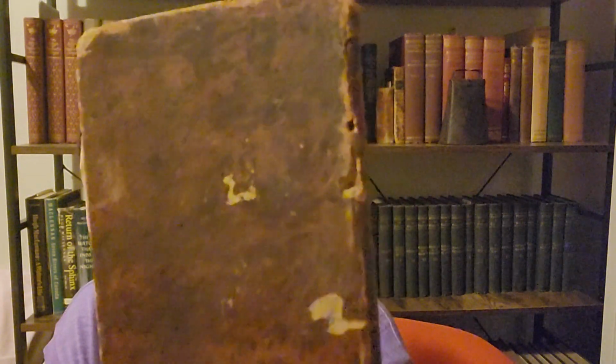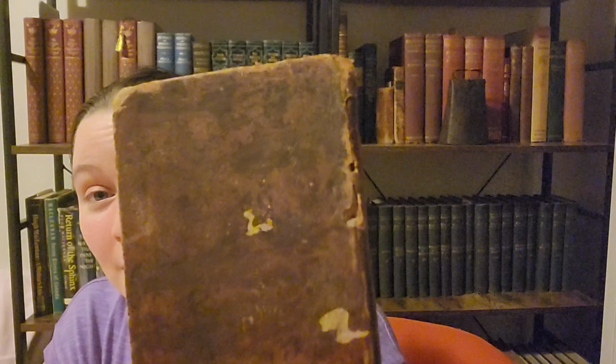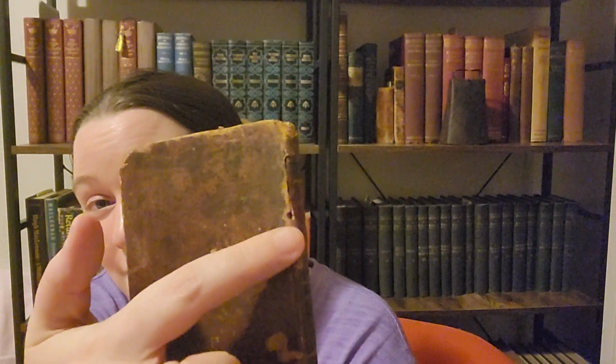And you could well imagine this would be given to a young student based on the reading level. I would guess maybe this would be introduced somewhere between the age of 7 and 10. I'm noticing we've got a little bit more damage than I noticed at first, just in the spine here. But it is still bound and well intact.